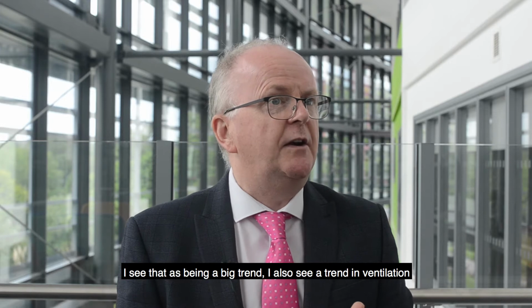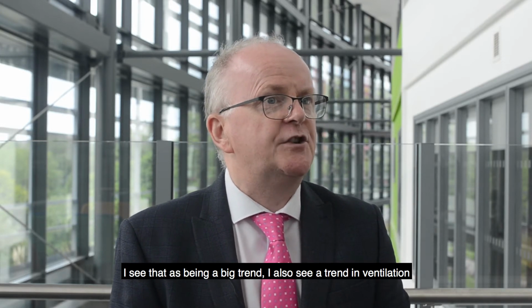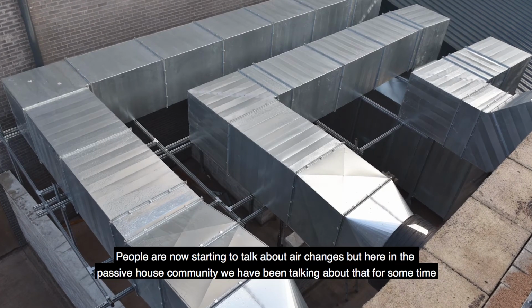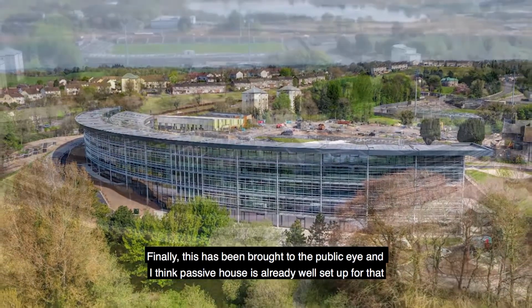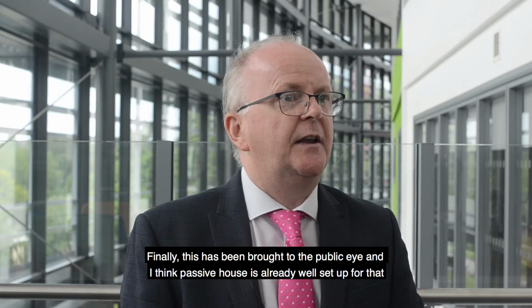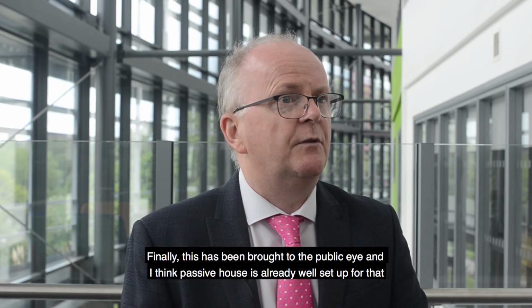I see also a trend in that finally people are beginning to realise the importance of ventilation. You can't turn on your radio or your TV nowadays without people talking about air changes. And of course in the passive house community we've been talking about that forever. So finally now this whole ventilation, air changes is coming into the public discourse, and I think passive house is kind of set up for that, so that's going to feed into that really, really well.